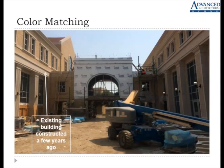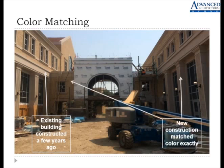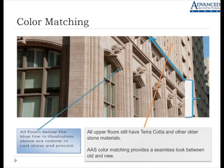Scientific dimensions are great, but the architect also wants the color he wants. Whether it is matching existing or developing a custom color, Advanced has a computerized color lab to provide an exacting color. In this picture, we are matching 75-year-old terracotta. And that same color doesn't have shading variations during the job. There is no hand guesswork.